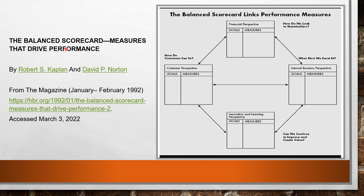Okay, so this is an excerpt from the article of Dr. Kaplan and Dr. Norton from Harvard Business Review magazine. So we can see here that the balanced scorecard links all the 4 performance measures. So from the financial perspective, it focuses on how do we look to shareholders. So how do shareholders see our performance with respect of achieving the financial perspective? So we enumerate here the goals and the measures.